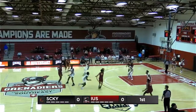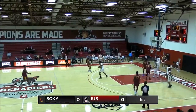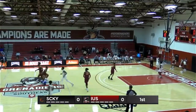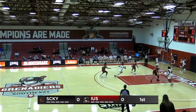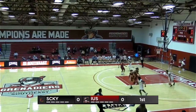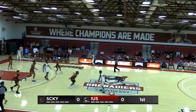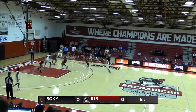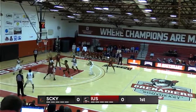Falcons with the opening possession here. As that ball is out of bounds, and it will be Grenadier basketball. Falcons starting five, rounding out to be number 10, Trey Ratcliffe. Number 11, Jonathan Henry. Number 21, Cameron Bartman. Number 23, James Moore. And the sophomore, number 25, Philip Richards Jr. out of Griffin, Georgia.